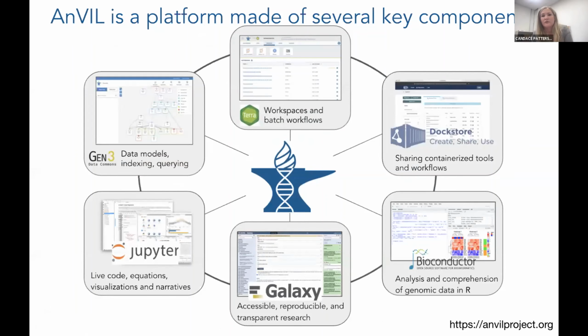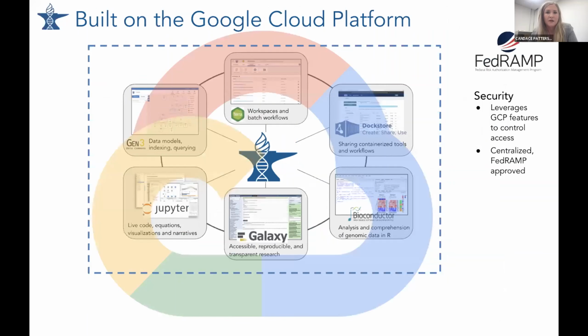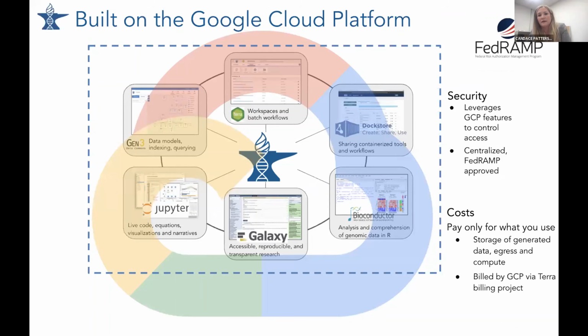AnVIL is made up of a few key components, and so we kind of think of these components in managing both data and then analysis. And so you have Terra, DocStore, Bioconductor, and RStudio, Galaxy, Jupyter Notebooks, and Gen3. And so we'll touch briefly upon each of these. I'm mainly going to be focusing on the data-based components of AnVIL. And then just to say that AnVIL is built on the Google Cloud Platform, and in addition, it is a FedRAMP moderate authorized system. And so the dotted line represents a security boundary where we're leveraging data access and controls that have been created by Google Cloud and implement that in AnVIL within our workspaces.